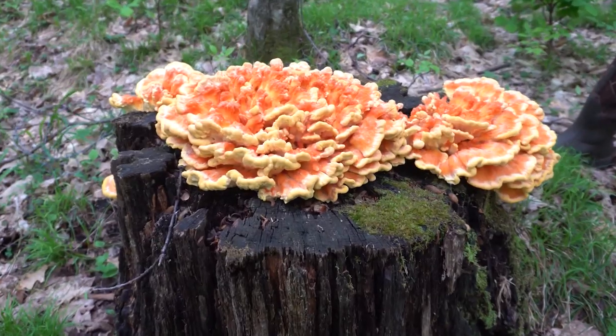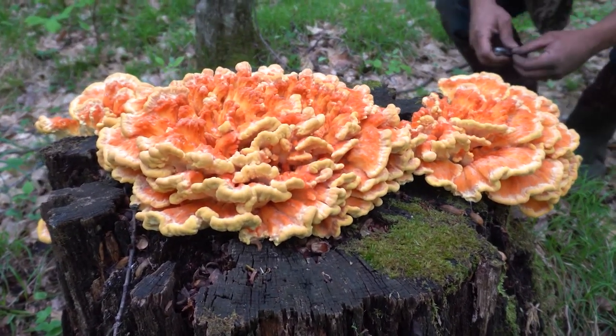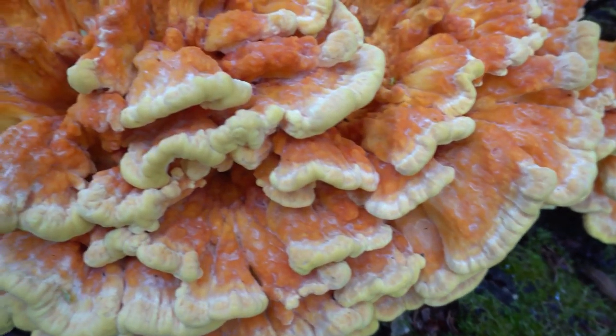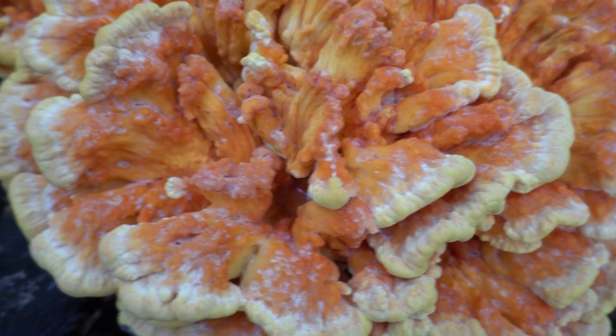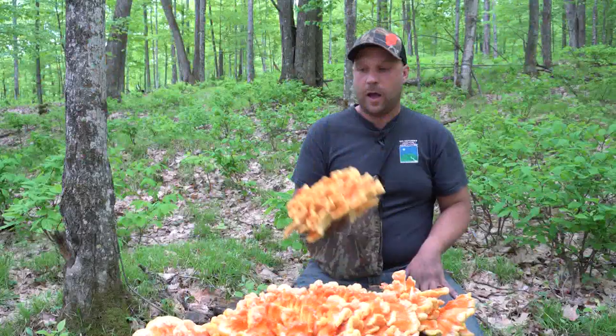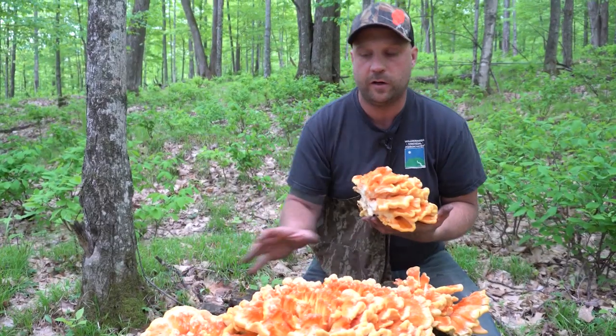This is considered one of the easier mushrooms to identify, and that's because of its vibrant color. And there really isn't anything that truly looks like it. You see how massive this fruiting is, and that's kind of indicative. I wouldn't be surprised to see just a little amount here or that small amount over here.